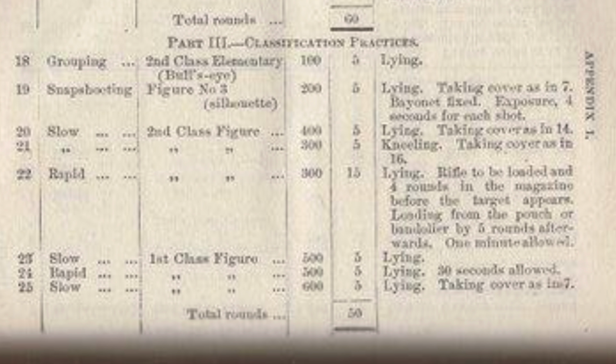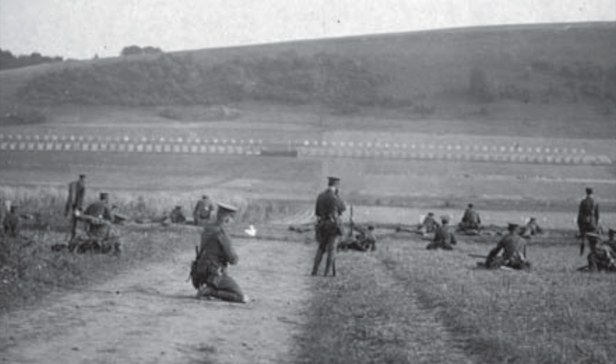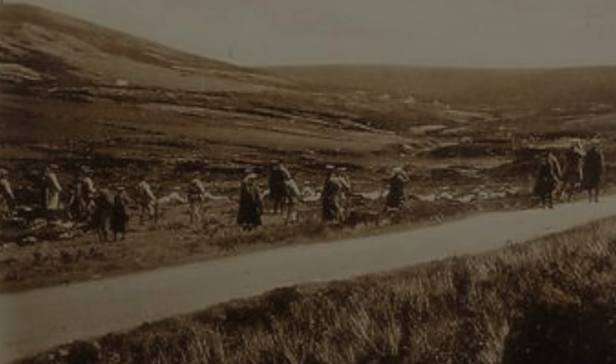Part 3, or the classification practices, was perhaps the most critical section. It consisted of 8 practices, following similar lines to those already shot from 100 to 600 yards. As mentioned, it was these practices that the man would be judged for his status as a shot, and resultingly the amount, if any, of his proficiency pay. These first 3 parts were all shot on the conventional range, but the subsequent 3 parts, 4, 5, and 6, were shot out in the training area.